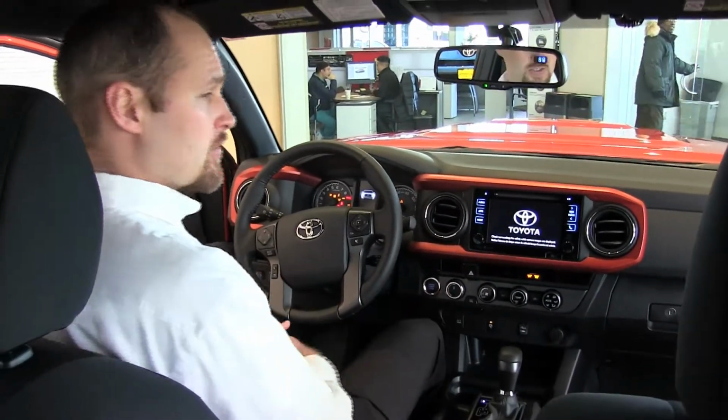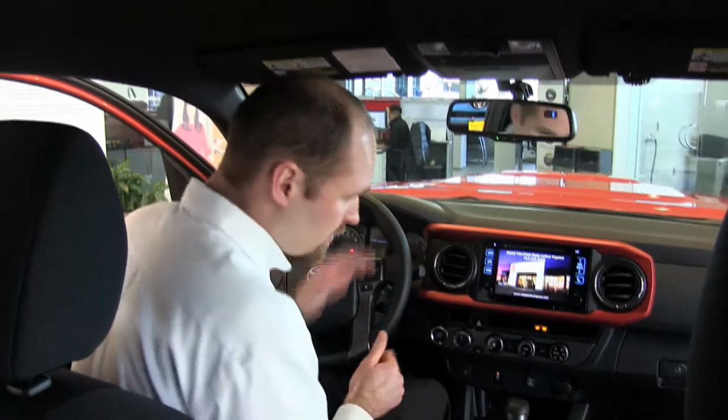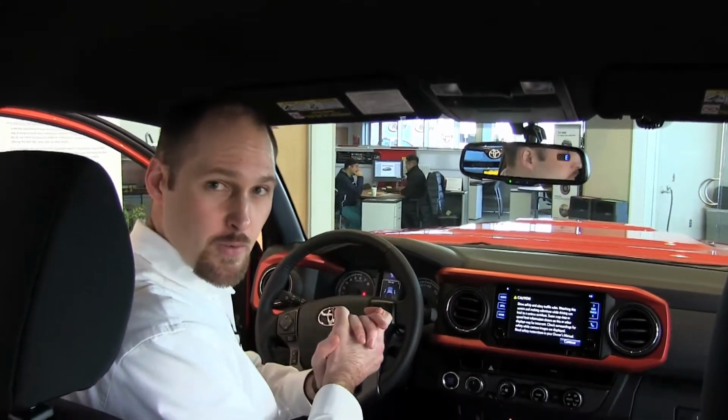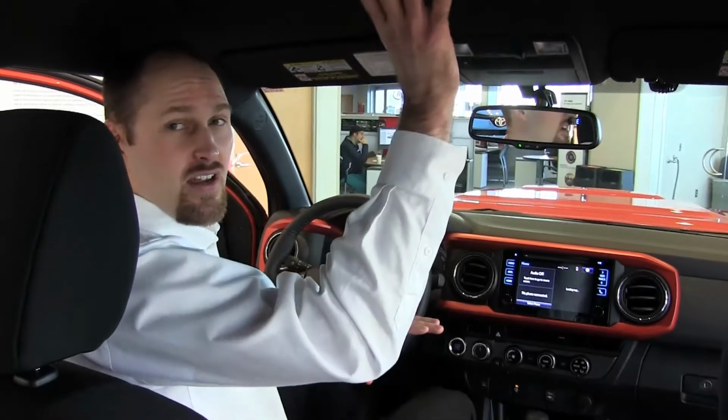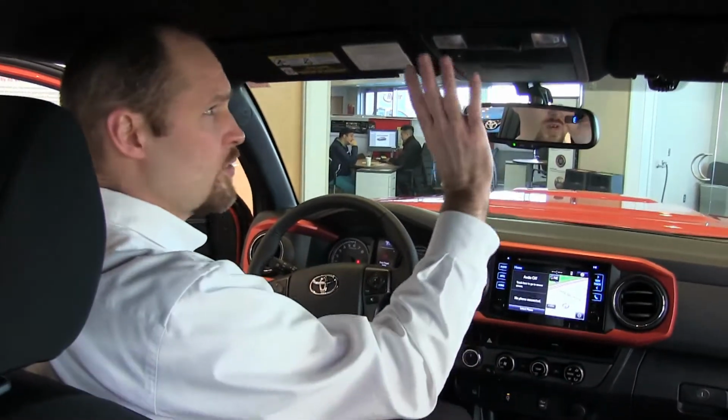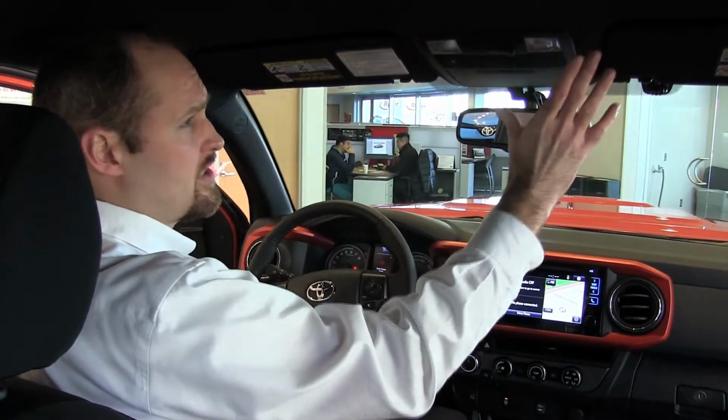Turn this one on. So one thing I will let you know too, the Toyota Tacoma now does come with the option of getting a sunroof as well. This one does not have it, but you can get that with the premium packages. One other thing too you'll notice, this one is a TRD Sport.